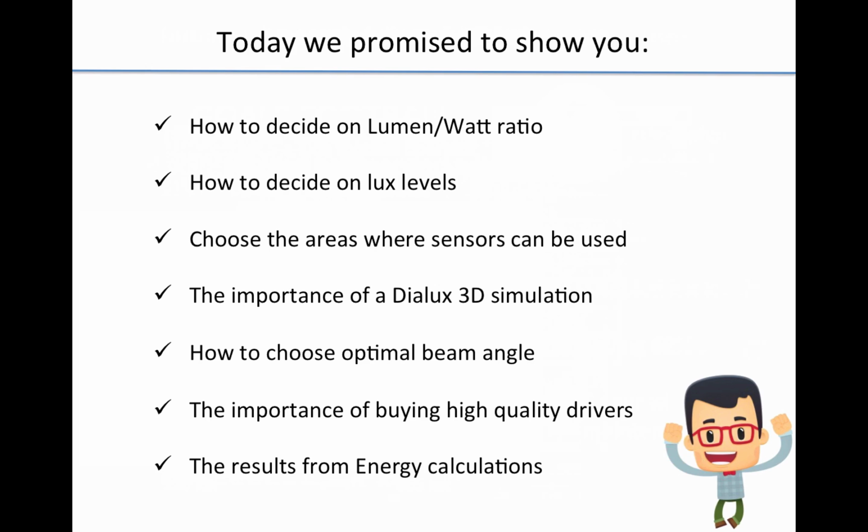Great. So today we promised to show you the following 7 points. How to decide on lumen per watt ratio. How to decide on the lux levels that you want to obtain. How to choose the areas where sensors can be used. The importance of a Dialux simulation. How to choose the optimal beam angle and use that together with the Dialux simulation. The importance of buying high quality drivers, and last but not least, all the information that you can get from the energy calculations that should be done in conjunction with each project.